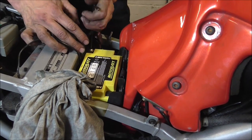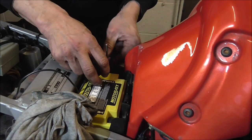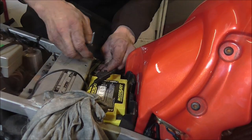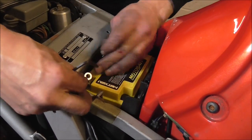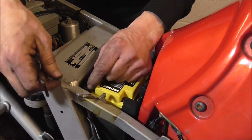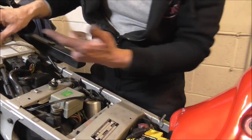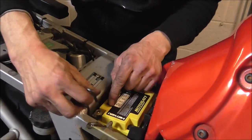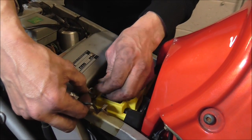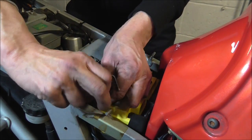Okay, always connect live first and earth second or last. When connecting any battery terminal, whatever it might be, you always make sure that accessory cables like this, which is for Penny's heated suit, go on last. The actual bike's earth must go to the battery first, then everything else goes on top of that, so you get the best possible connection to the actual vehicle. There we go.